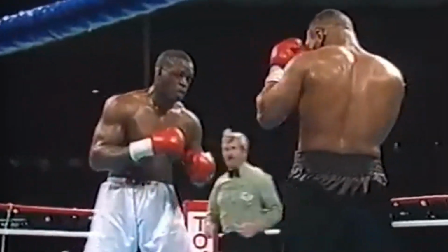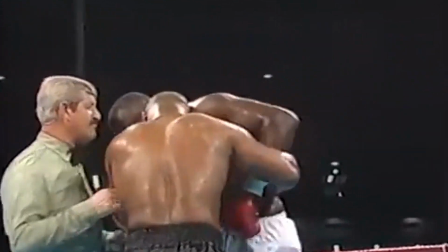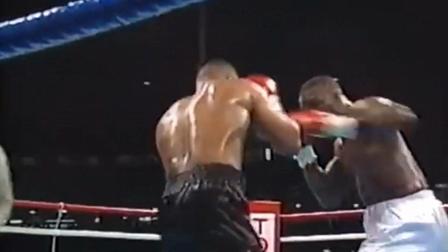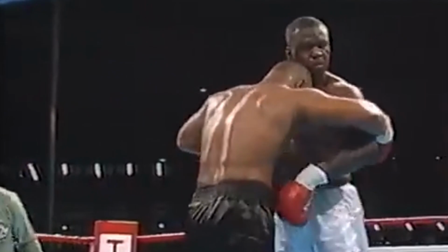The combination which destroyed Bruno and which has been so effective against a lot of opponents is the right hand to the body, followed immediately by the uppercut. And that punch lands when a guy is against the ropes or in a corner. And Douglas has not been there. Tyson finally blocked a right-hand lead.